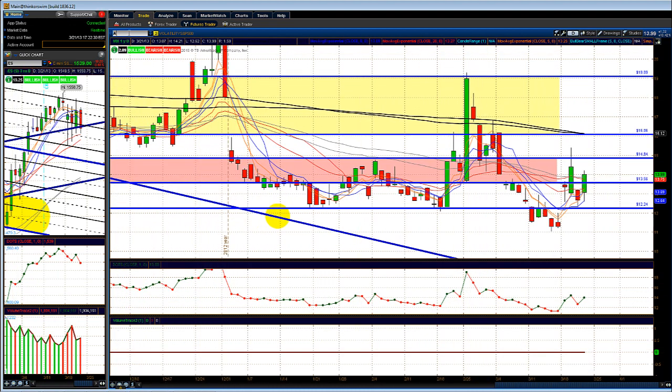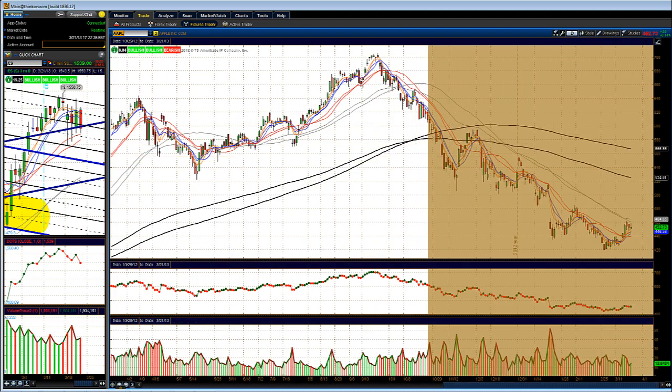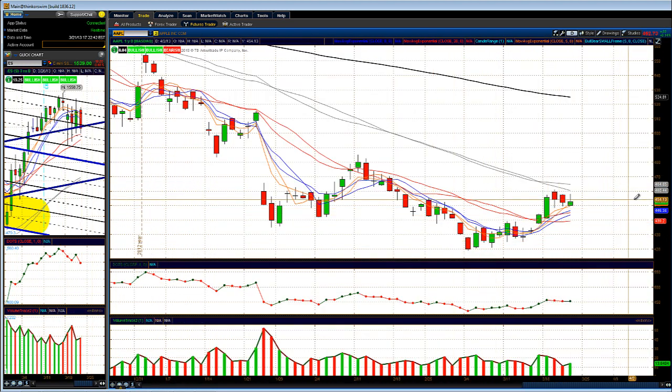All right, let's take a look at some stocks here. I just want to do the whole macro view first and then the stock view, so bear with me. It's always good to go over everything before you look at the stocks and see what's going on with the market. Apple hit our target, or at least close to our target, which was 465, 466, against its declining 50-day simple moving average.